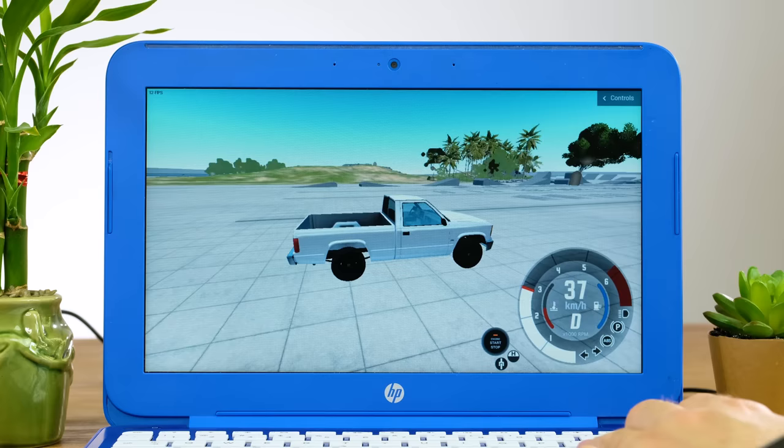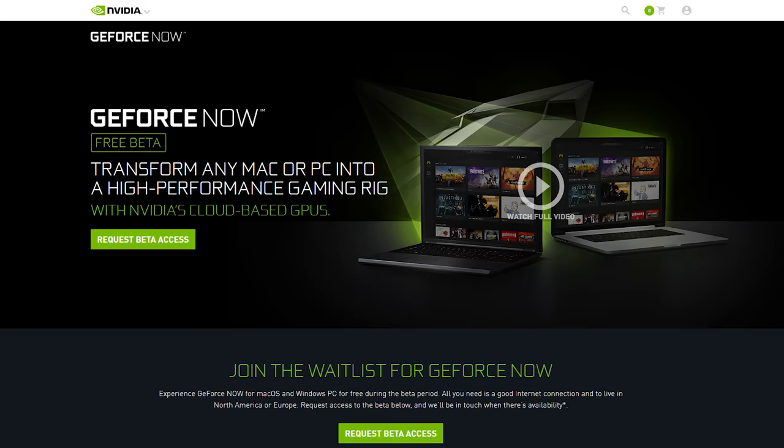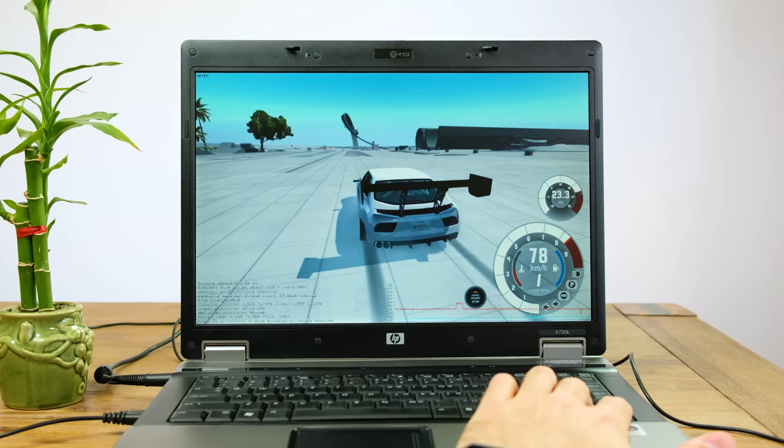Up next is Counter-Strike Global Offensive, a somewhat less demanding title, which actually crashed every time I tried to load a game. If my internet connection was a lot better, I would definitely try using GeForce Now. I can, however, try using Steam in-home streaming, which uses the power of my main computer to stream the game to whatever Windows or Mac device I want. This is basically what GeForce Now does, except locally.